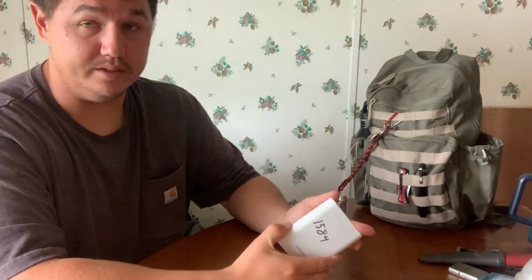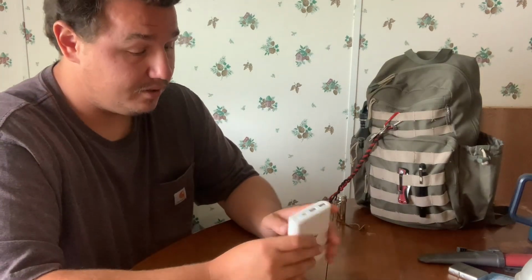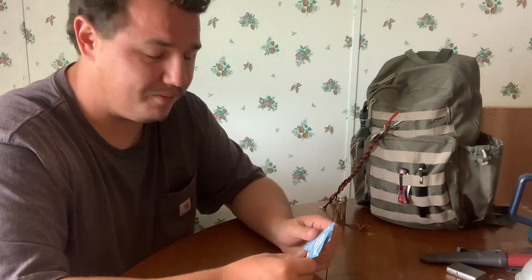This, I obviously need a charging cable. I should probably buy a couple more of those just in case. But power banks are kick-ass. You get this at Harbor Freight. So definitely need that.